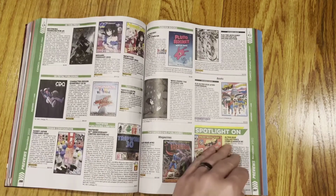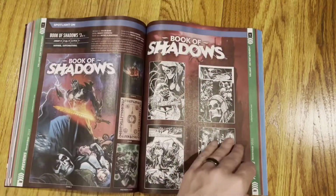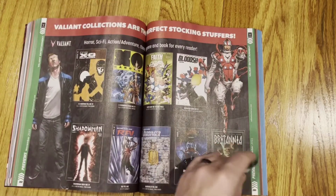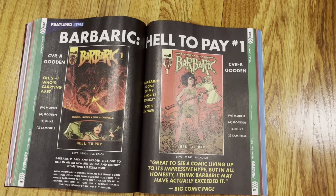All right. Now we're getting to Valiant, which usually signals we're near the end of the book. We do have something to shout out. Vault. Barbaric is Vault's breakout series for sure, written by Michael Morecci with art by Nathan Gooden. Nathan, another friend of the show.